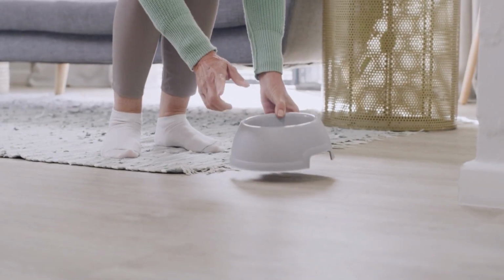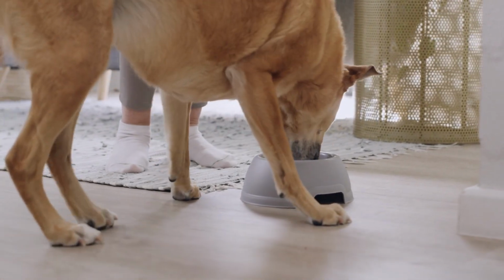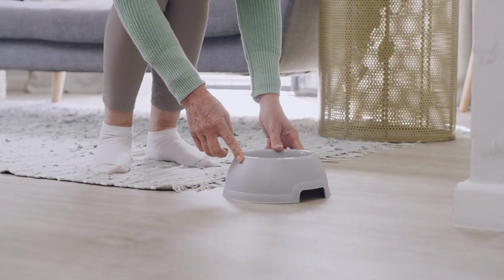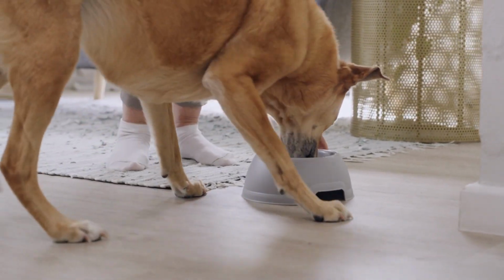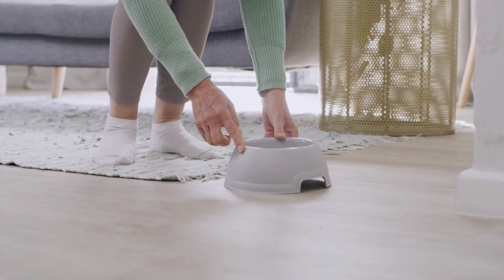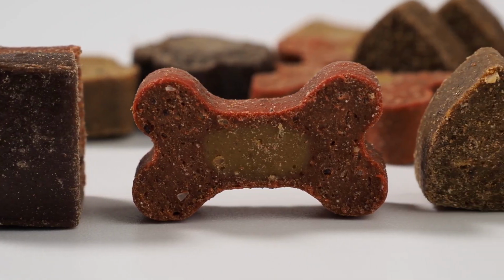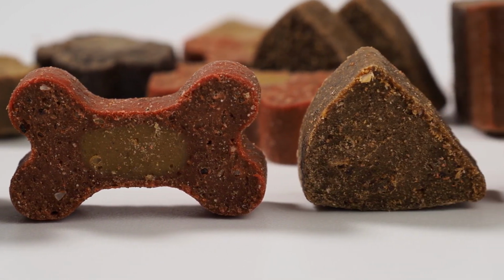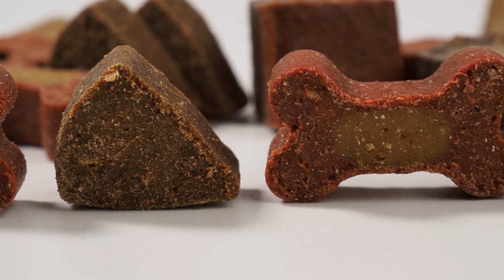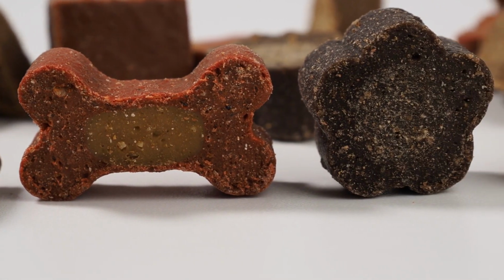Many conscientious dog owners are now seeking ways to provide their furry companions with a diet that not only meets their nutritional needs but also ensures the ethical treatment of animals and the sustainability of the environment. This video explores the importance of ethically sourced raw ingredients for dogs, the challenges involved, and practical strategies for pet owners to find and incorporate such ingredients into their canine companions' diets.